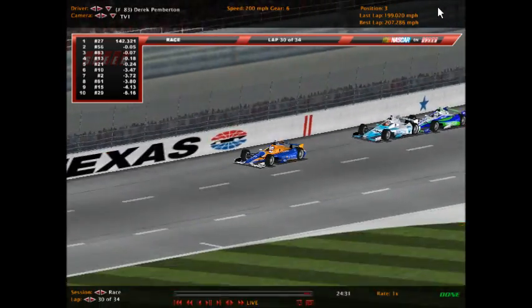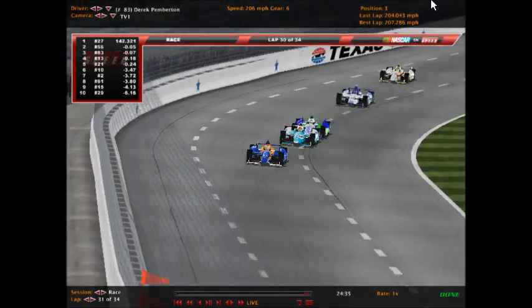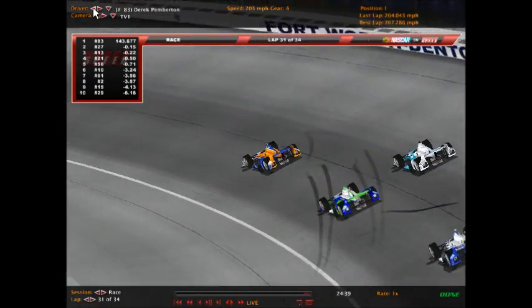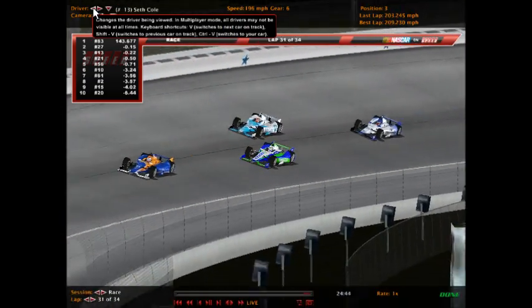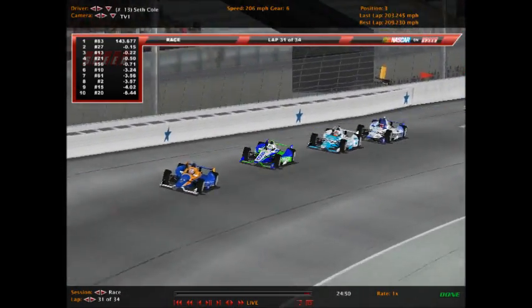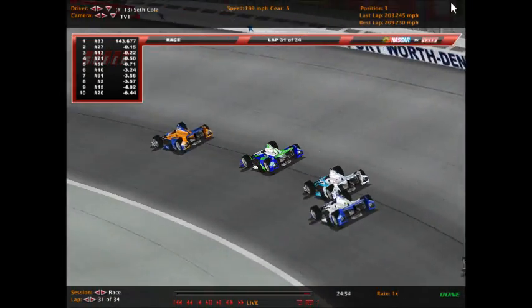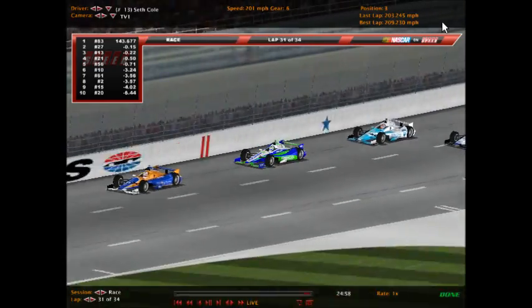Now Seth Cole's hooked up with a drive with Sakuli at the moment. Out of turn number 4, Seth Cole to 2nd, trying to gain that lead back.